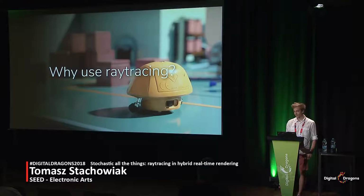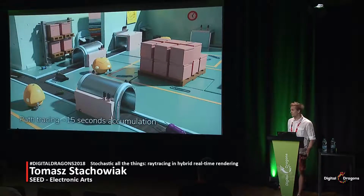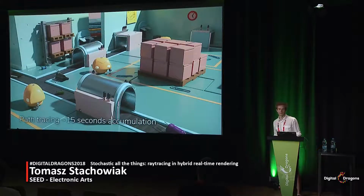But let's put things into perspective. Ray tracing isn't the thing to be excited about. It's just shooting rays, right? But it's what we can do with it. For example, one can write a path tracer in just a few hundred lines of code, and it will start producing photorealistic images like the one here.